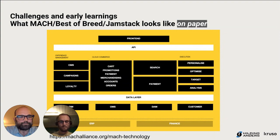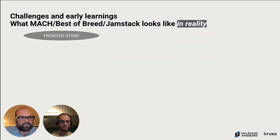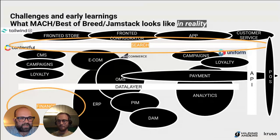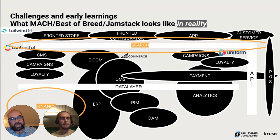So if we go to the next slide, you'll see a lot of systems. It's cheeky in the sense that it's easy to draw these squares neatly next to each other with clear interfaces between them. The truth for a CTO like me is that we have literally more than 20 systems, multiple front ends. In our case, we have multiple stores, but we also have front-end bed configurators that are essentially separate web apps, and we have customer service interfaces that are in a third-party tool. We have multiple sets of APIs. We also have some systems that have direct integrations because they predate the APIs.